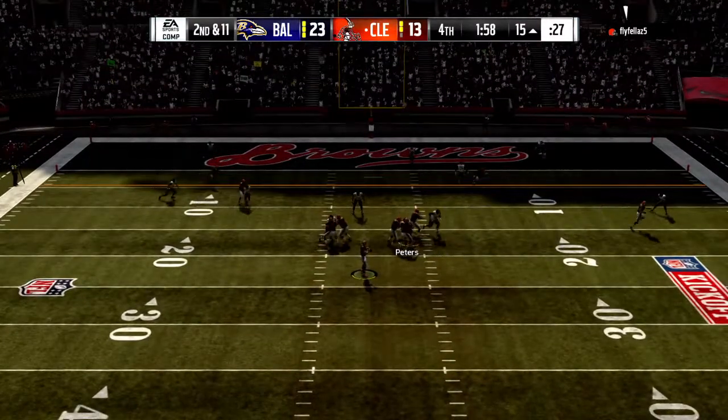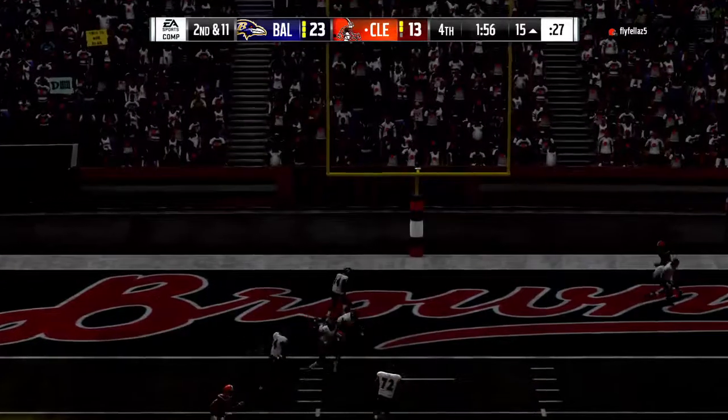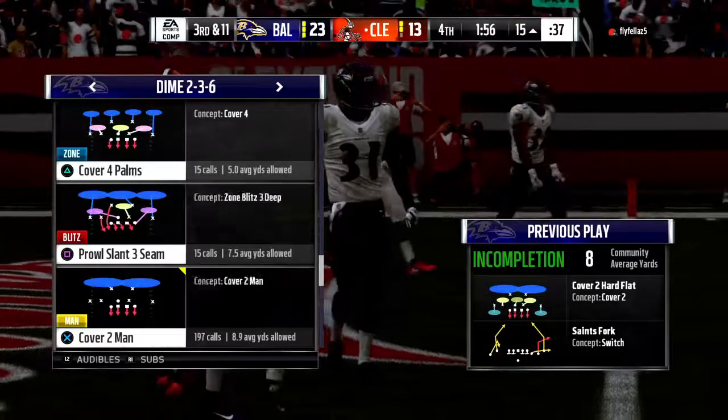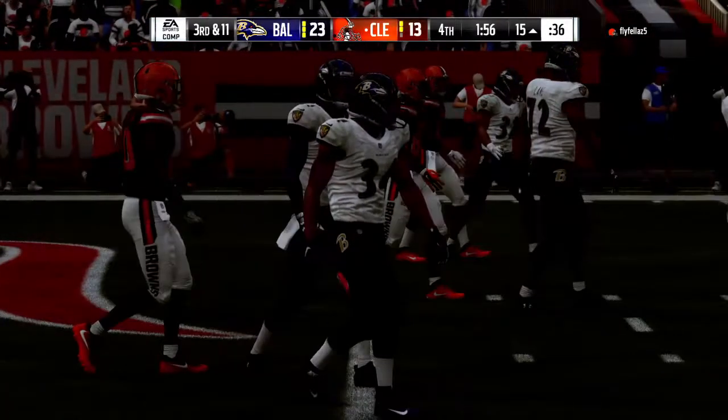From the shotgun, he'll look to throw. And he can't hang on. That's definitely going to be one he wishes he had back. Incomplete in the end zone.